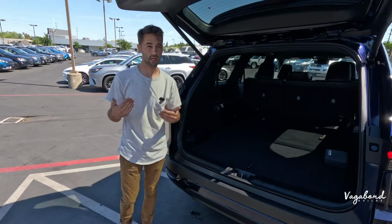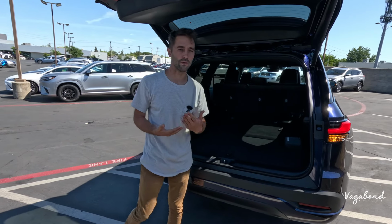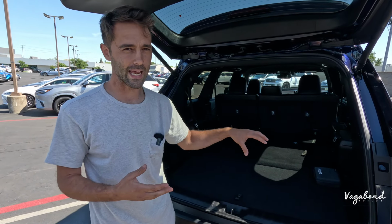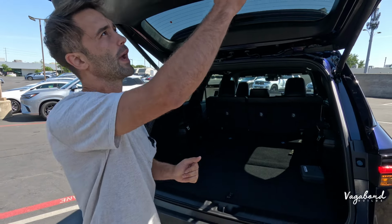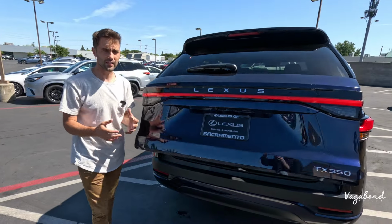Now remember, the higher the trim package, the more bells and whistles you're getting. Check out our other videos because we are going to be dropping comparison videos between trims. We have the single, more in-depth video with regards to the base, to the premium, and so forth. Let's go ahead and shut this tailgate. Now that we're done talking the specs, exterior, and some cargo, let's go ahead and talk interior.